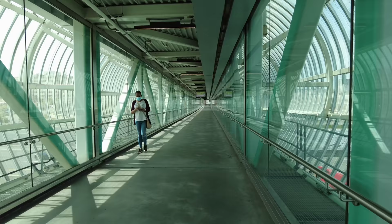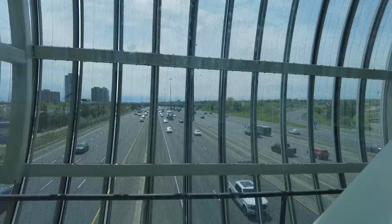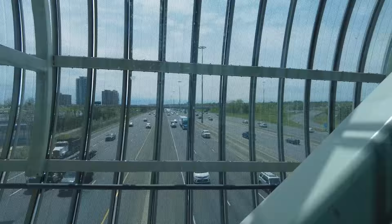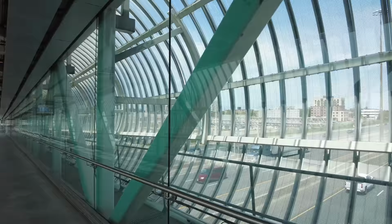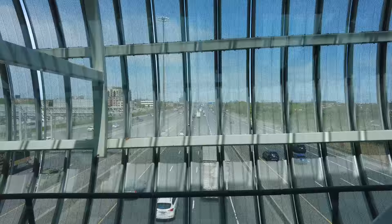Well, I think initially this neat kind of aluminum skin wasn't wrapping around the pedestrian crossing. That was added a few years later, I think maybe in 2015 or 16. It's certainly hard to miss if you're traveling on the 401. It looks kind of neat.